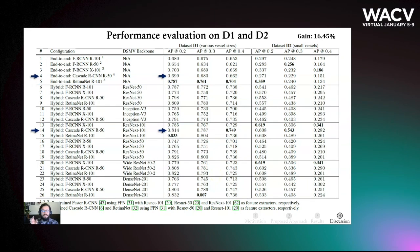For example, the gains between configurations 4 and 14, considering dataset D1 and an IOU threshold of 0.2, were of more than 16%, but the real potential of the DSMV is noticed in the results of dataset D2, where we have a gain of more than 112% between configurations 2 and 14, and an overall gain of more than 89% in the whole dataset.